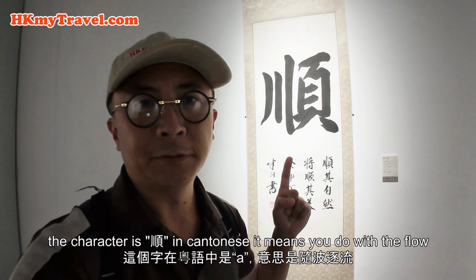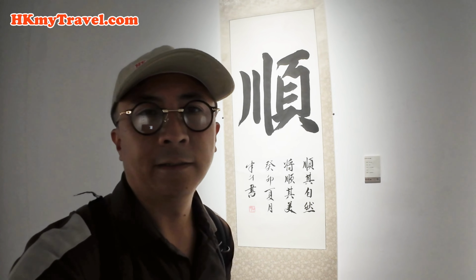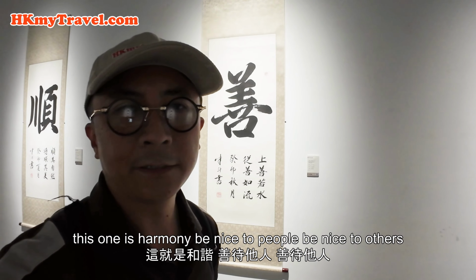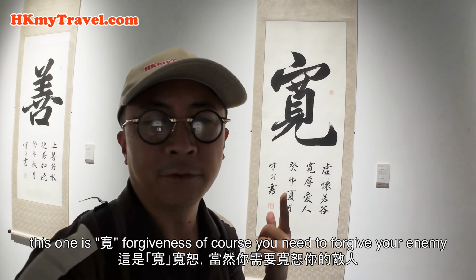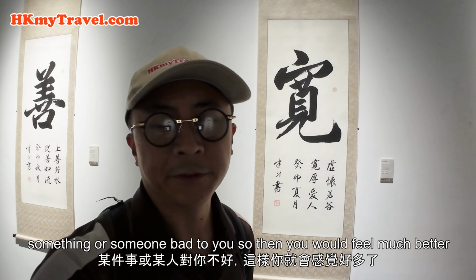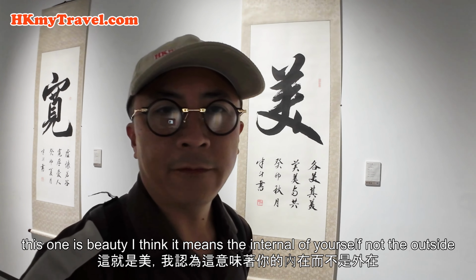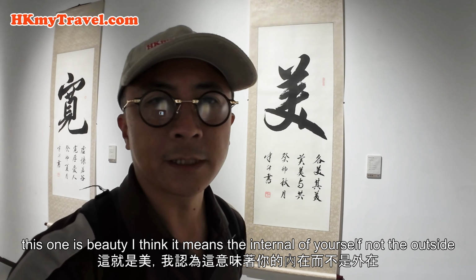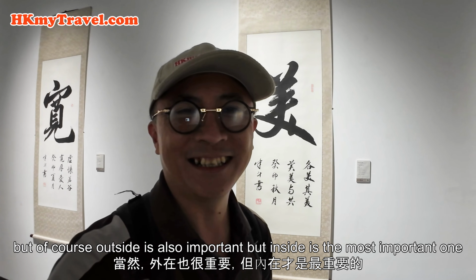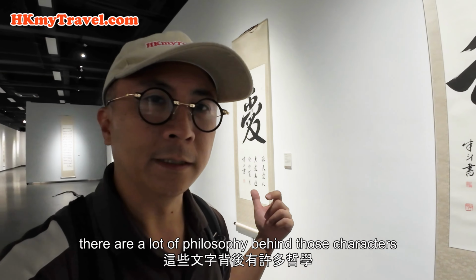The character is Sun in Cantonese. It means you go with the flow, so you don't have to be angry. This one is harmony. Be nice to people, be nice to others. This one is Fun, forgiveness. Of course, you need to forgive your enemy, someone bad to you, so then you will feel much better. This one is Beauty. I think it means the internal of yourself, not the outside, but of course, outside is also important, but inside is the most important one. There's a lot of philosophy behind those characters.